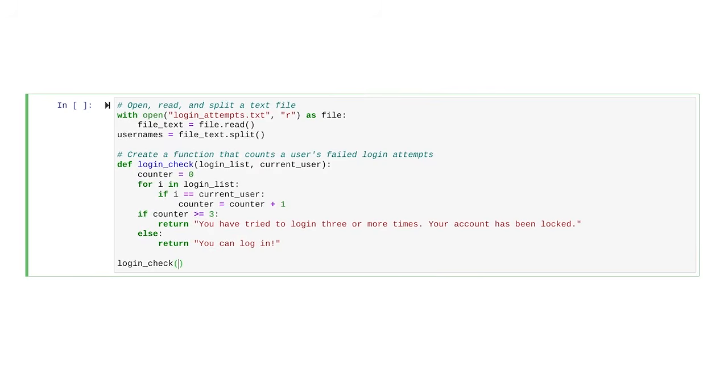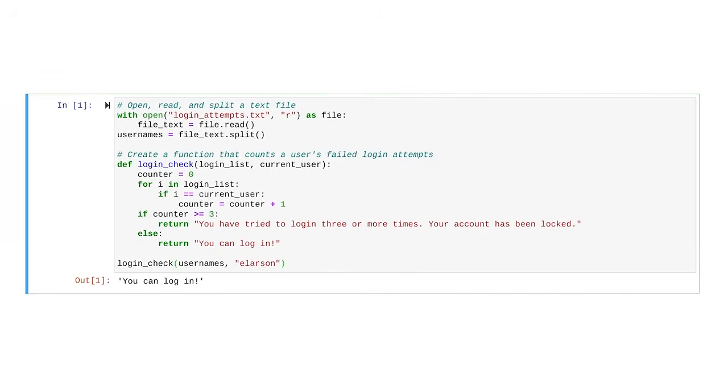We can pull out a few of the usernames in the list and try our function on them. Let's use the first name in the list. Let's run the code. According to our code, this user can log in. They have fewer than 3 failed login attempts.